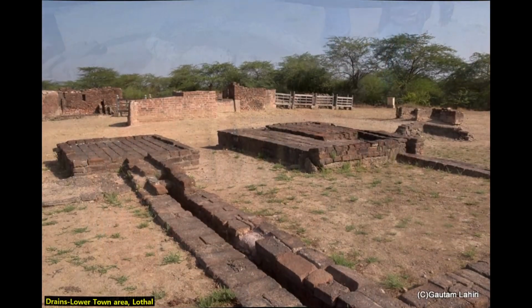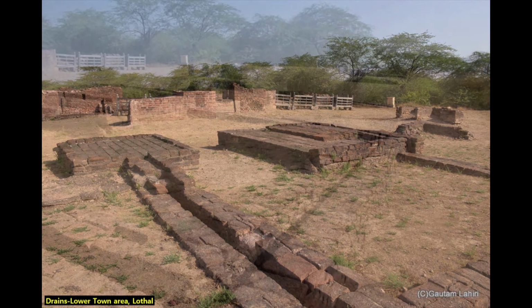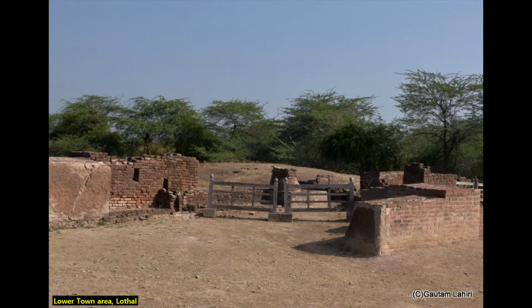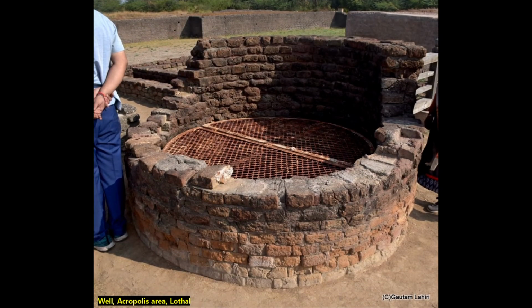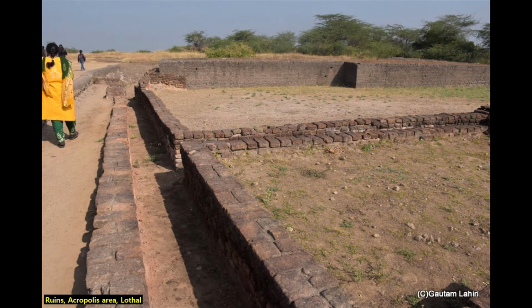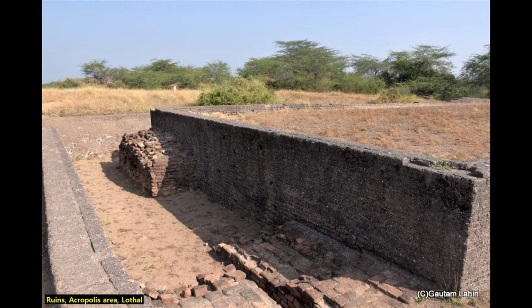This is a section of the drains that bordered every house or business block. These drains were connected to the main drain for exit of the wastewater. We continued through the lower town section. You are seeing a well that was part of a house in the Acropolis area. Acropolis was the political and commercial hub and contained assembly halls, religious structures, and all important buildings. Individuals from higher up in the social grade stayed here.